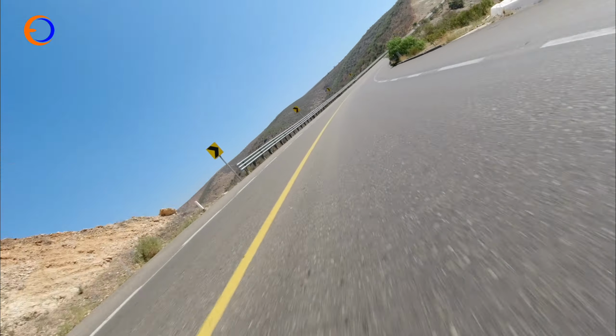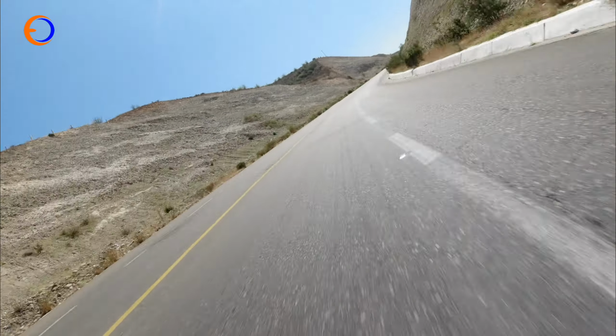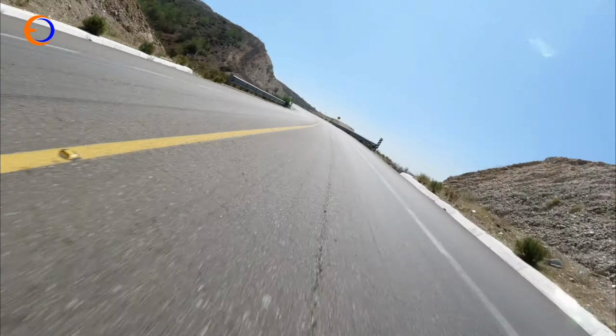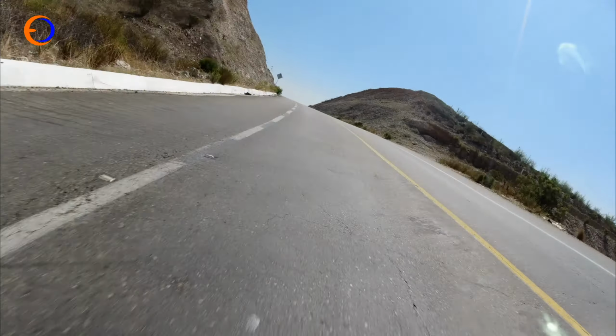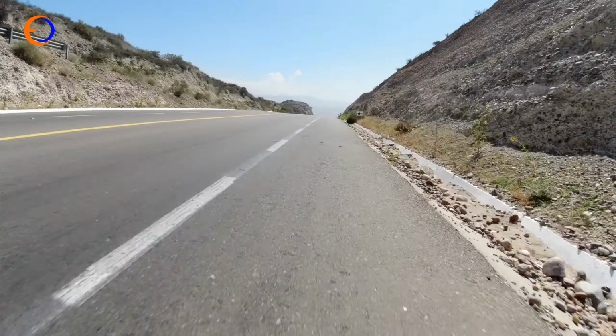This right-hander is the last big sweeping corner on the highway, and I can get a real nice drive off it by picking the throttle up, and you can see the wheel spin marks leaving the corner. Then I'm just going to fire it over this little left-hander kink, and through here all I'm looking for is my braking marker to brake into this tight hairpin.